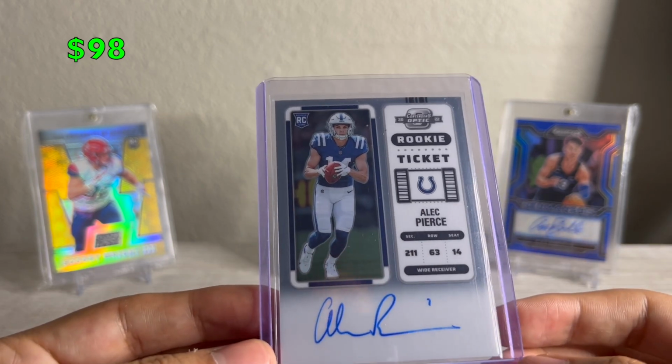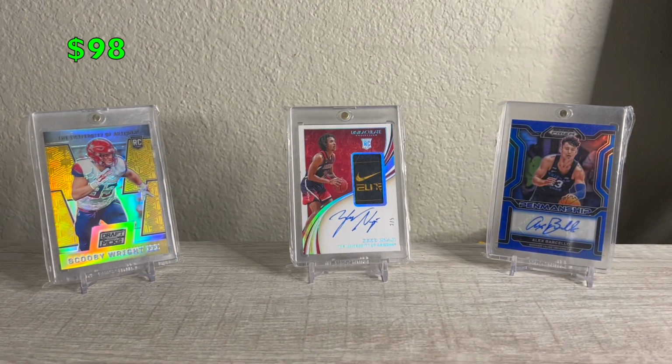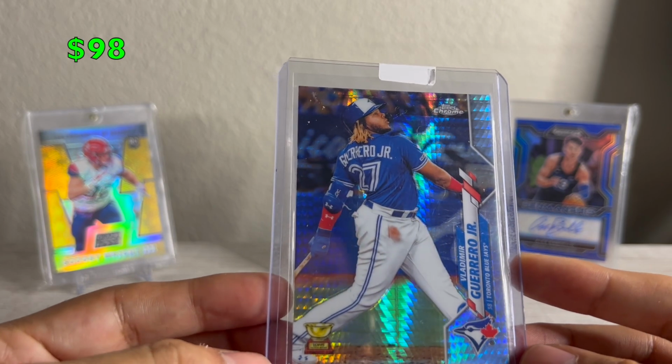This one did sell as part of the 15% off, so $17 there. I think I've made my money on that lot. I've been making some money on Alec Pierce, some quick flips on ComC lately, so happy about that. Vlad Guerrero Prism Gold Cup.